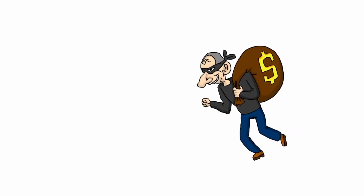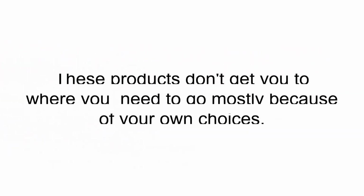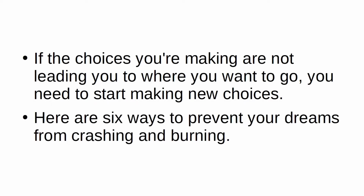There are lots of people who would be eager to take your money in exchange for products. These products don't get you where you need to go, mostly because of your own choices. If the choices you're making are not leading you to where you want to go, you need to start making new choices. Here are 6 ways to prevent your dreams from crashing and burning.